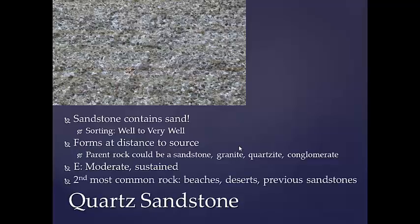It's the second most common rock because it forms at beaches and deserts. It also happens to be that quartz and sand kind of go together because quartz can't really be pulverized into anything less than a sand-sized particle, which is also why when people think of quartz, they think of sand, and when they think of sand, they think of quartz.